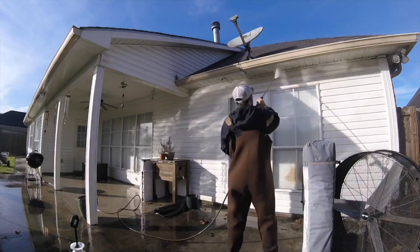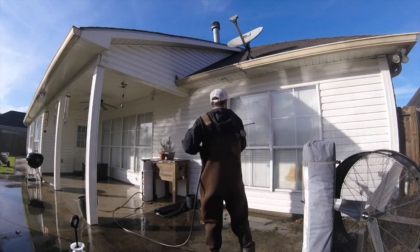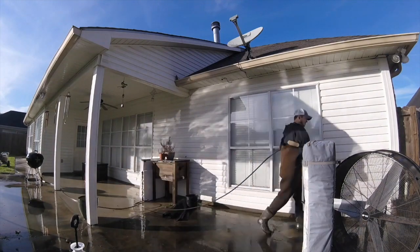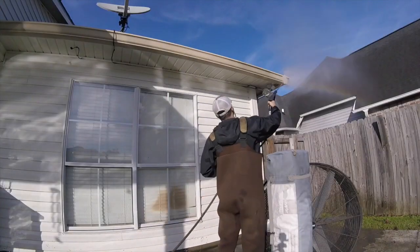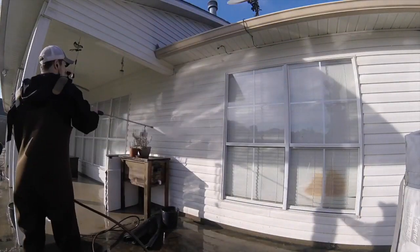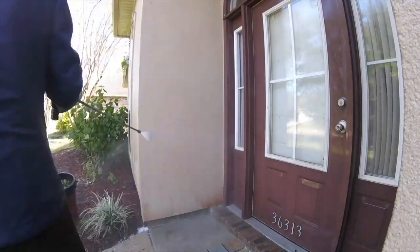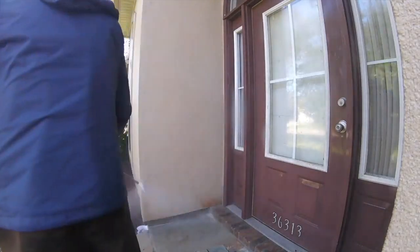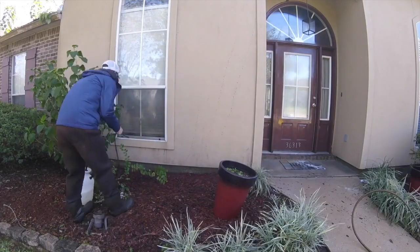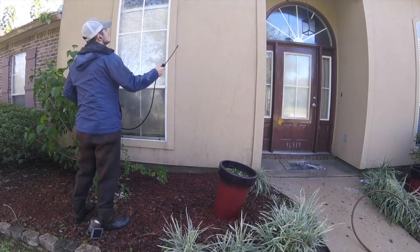With some of these higher end units, you're going to get up to about 4,000 PSI. You really want to be careful with the tips that you're using, because if you use a red tip on some vinyl siding or even some stucco, you can really do some damage. So that's why I always say those first couple jobs, do them for friends and family, because if you mess up for friends and family, they're going to be much more forgiving than somebody who is just hiring you and doesn't even know you.